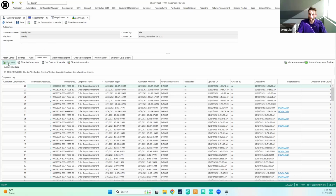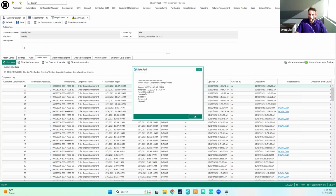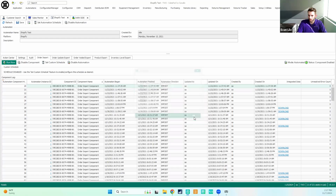I'm going to go ahead and manually run my order import. And what this will do is speak out to Shopify, look for any outstanding orders within our web store, whether they're coming from online or the point of sale, and then ultimately pull those in based on our mapping and matching settings. I can see the integration took 14 seconds to run. It attempted to import 3 different orders, and all 3 of those were successful.